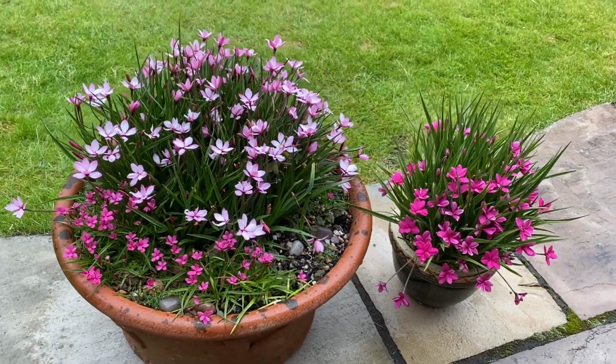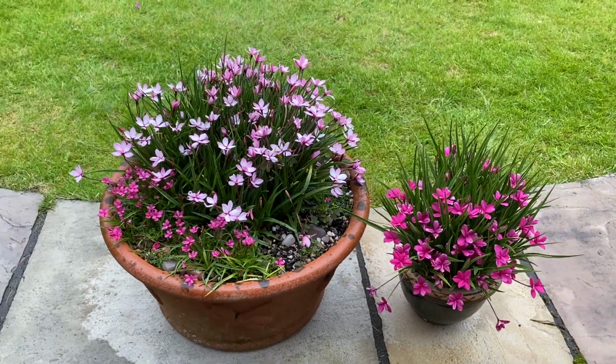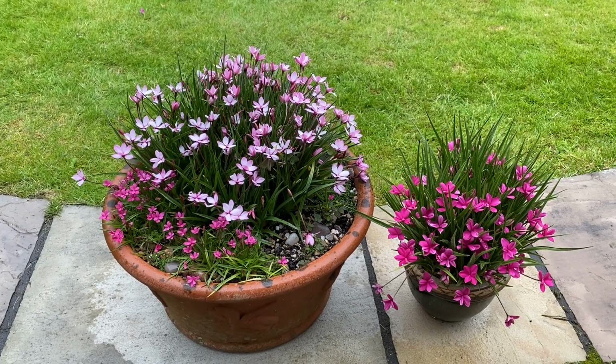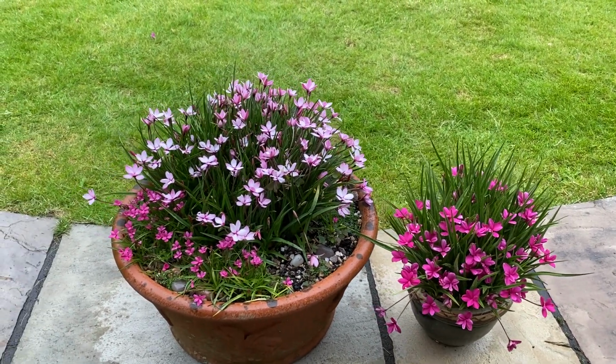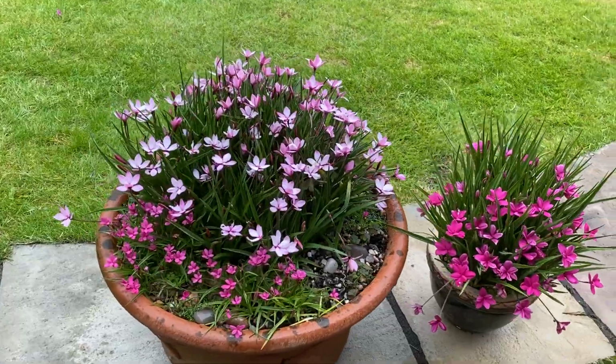Even if you haven't got a garden, you could put it on a windowsill, I suppose, or a balcony, in one of these pots. Ladies and gentlemen, I give you Rhodohypoxis.